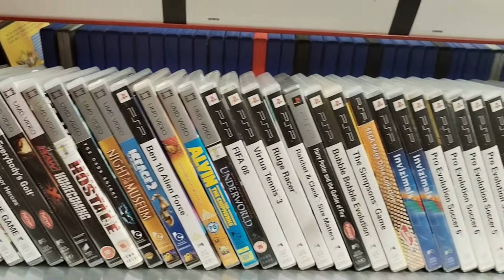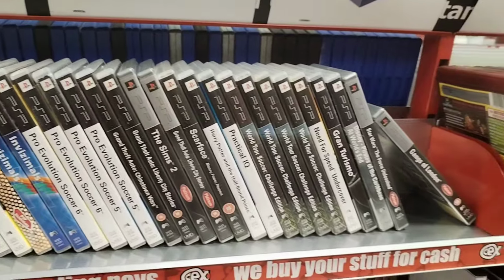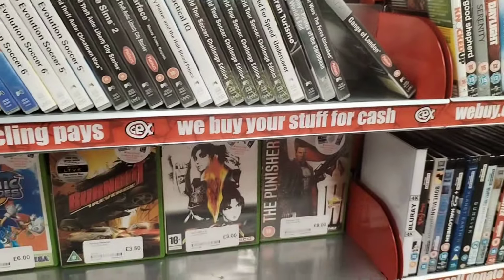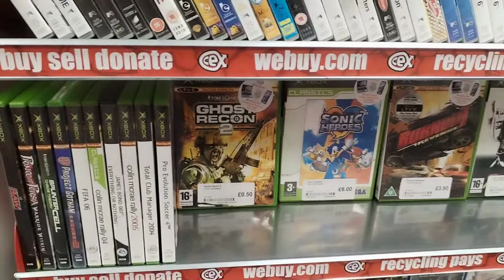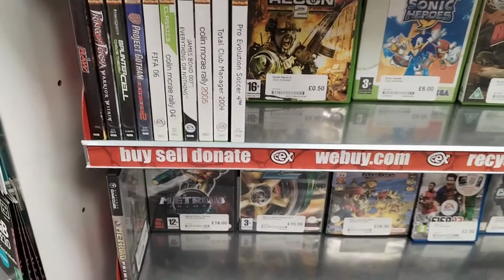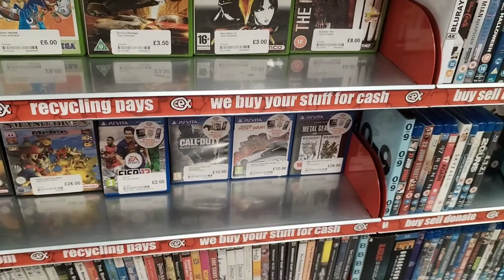Right, heading on over, as I was purchasing, I noticed they had a nice PSP section here. Mostly UMDs, but still, nevertheless, it's a bigger section than what you normally see. Few OG Xbox games as well. However, let's go home and see what I picked up today.